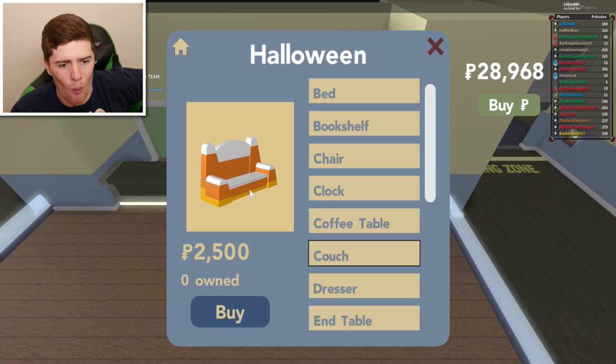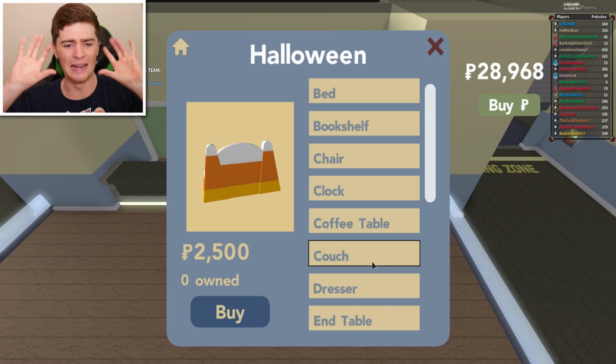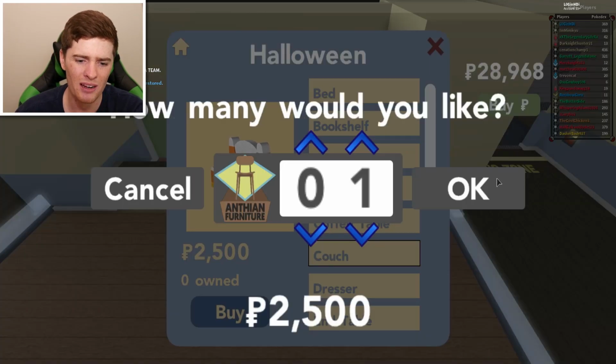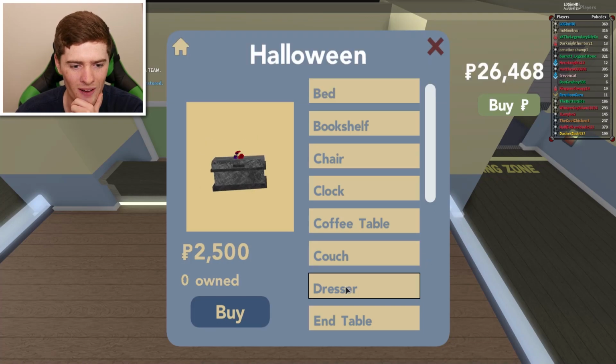A couch. What? Why? Why is that the couch? I don't know. That one's not very spooky either. They should have made that like hands or something. If it was hands, that'd be a lot cooler. I mean, I don't know. I'll buy one of those. They're cool, but the others look cooler.